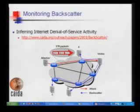Last year, Kaminsky DNS. How many people heard about the Kaminsky DNS issue? Right? Very critical issue. How many people are monitoring their domain names with backscatter? We should bring that up and refresh people.